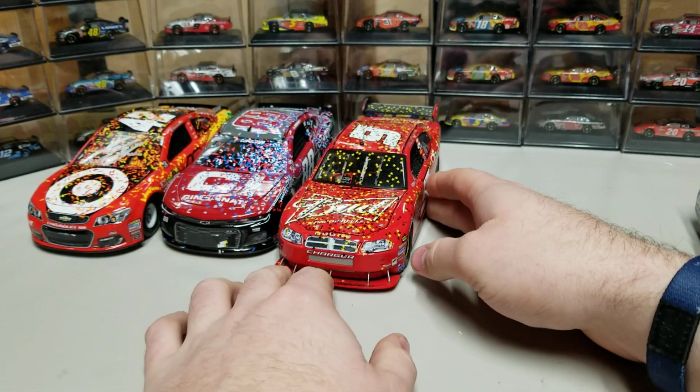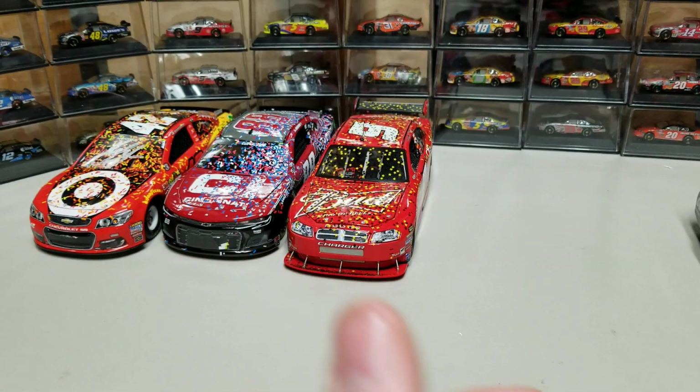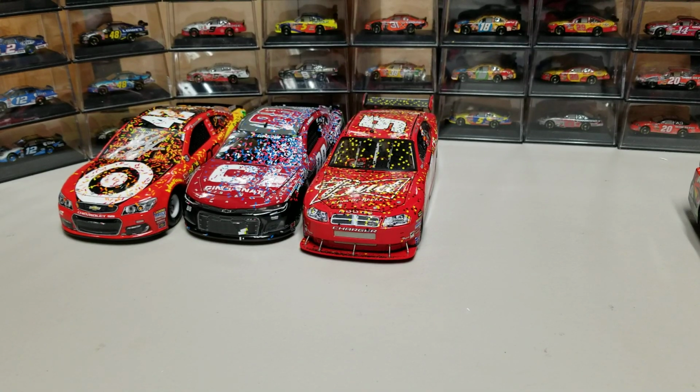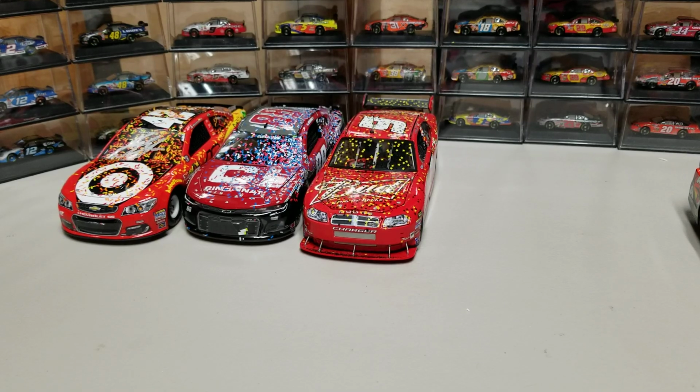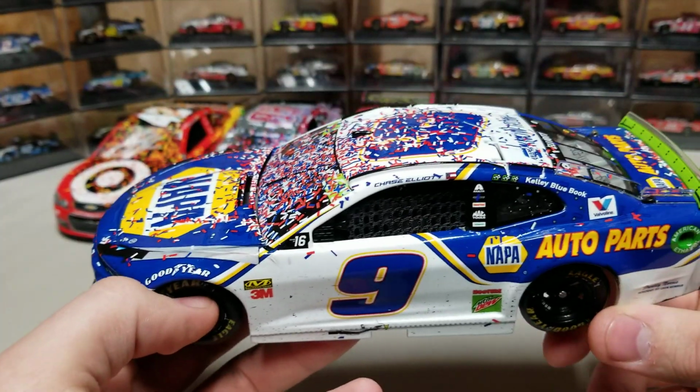So, that was what brings that one in at number 23. Now, at number 22, a lot of people probably thought this would be higher. Chase Elliott fans, let me hear it for your 2019 Roval car.